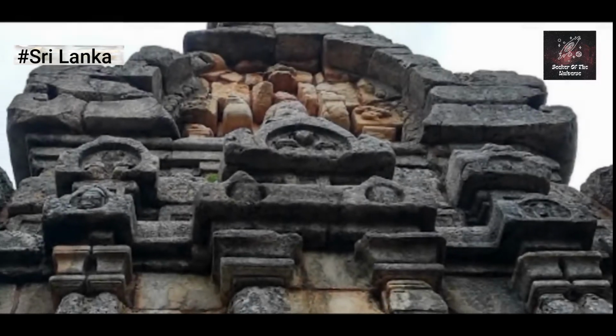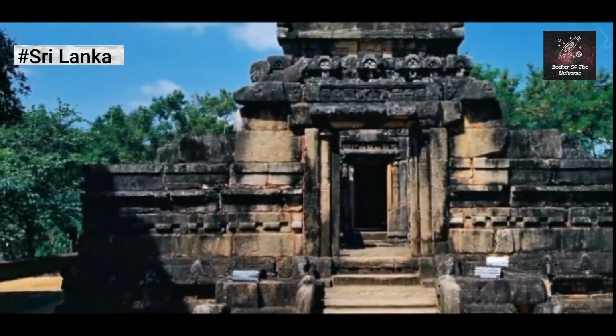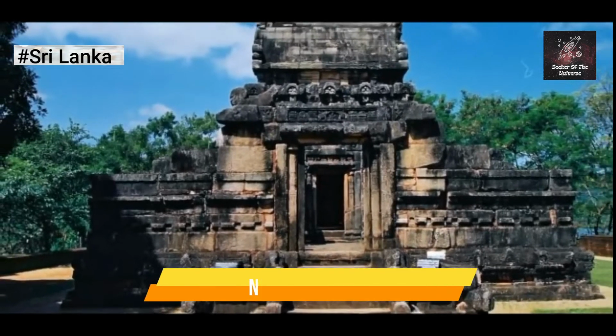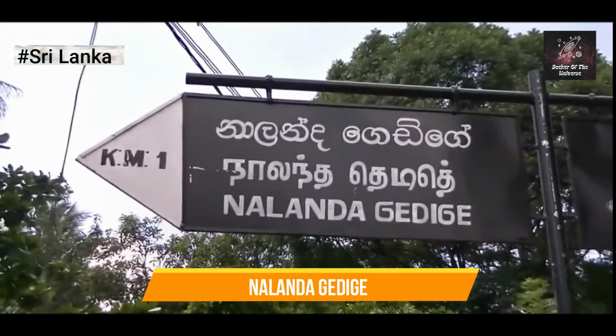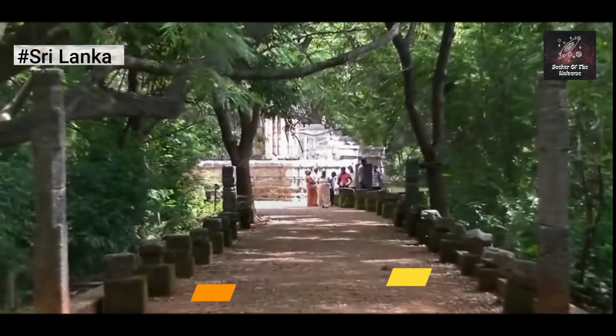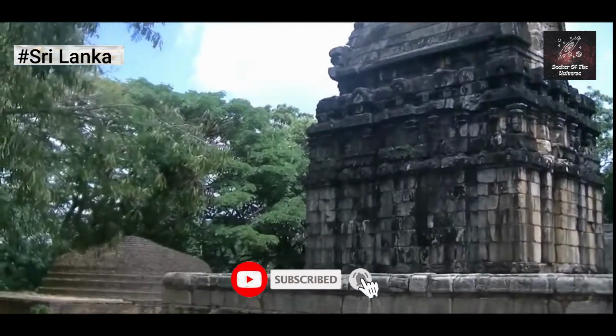The relocated and restored temple and stupa of Nalanda are situated on an artificial island in the Bowatenna reservoir. The island can be reached via a causeway from a visitor's car park, which is at a dead-end road 1.5 kilometers distance from the Kandy-Dambulla-Jaffna main road A9. Nalanda Gedige in the Matale District is 25 kilometers south of Dambulla and 50 kilometers north of Kandy.